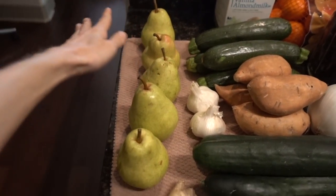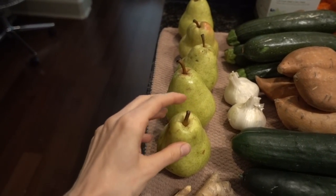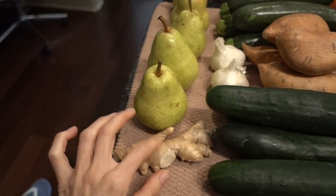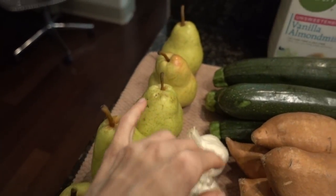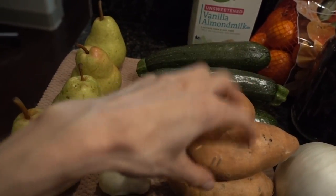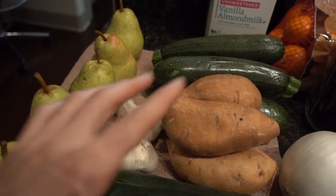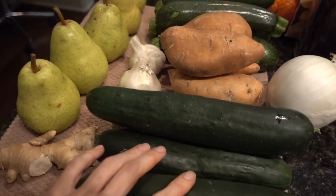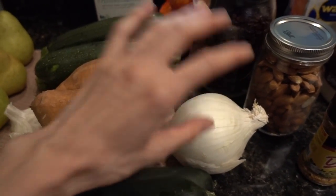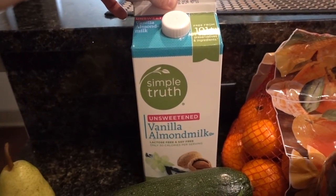All right, and so from Kroger, I got some of the Bosc pears. I've really been enjoying these and they are on sale right now. So I got some of those. A knob of ginger for seasonage. Two little heads of garlic. Some zucchini, sweet potato. I got about four here. I usually buy carrots, but I want to make some sweet potato based things, just kind of change it up, and they were on sale. So I got some of those. And then I got, let's see, one, two, three, four, five cucumbers for salads and a white onion. And then I also got some of the Kroger Simple Truth unsweetened vanilla almond milk.